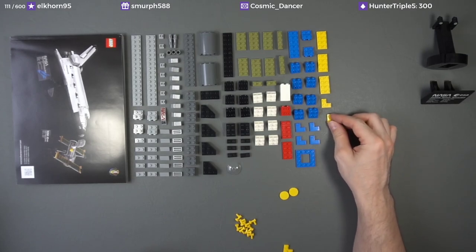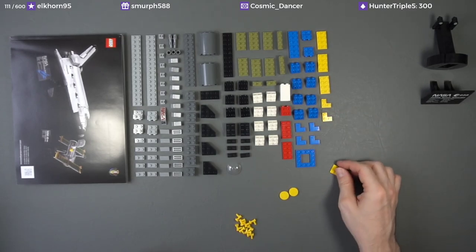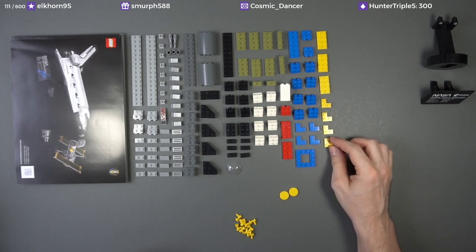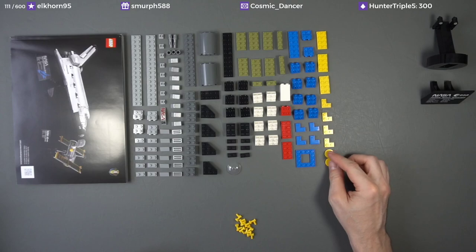But yeah, there's definitely a lot of different colors. There's definitely some yellow in the actual final build, so some of it could be external, but for the most part I think we're looking at the insides.